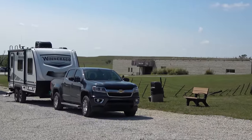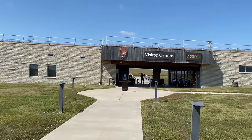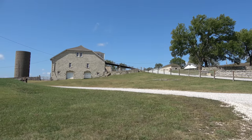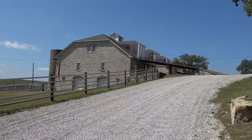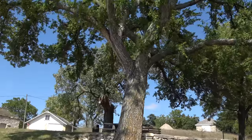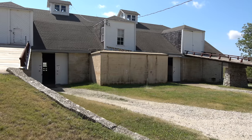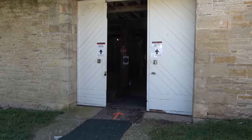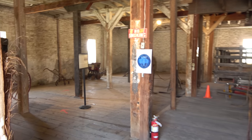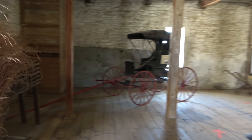Let's explore a little bit. There are miles and miles of hiking trails, but today we're just gonna see the historic ranch and maybe do a little hike, but nothing too far or too strenuous. We'll begin with the three-story limestone barn. The barn used to house livestock and equipment and enough hay and grain to feed the animals through the winter.